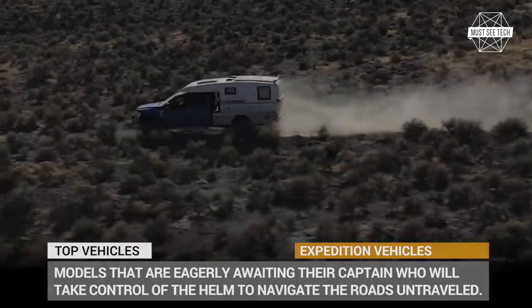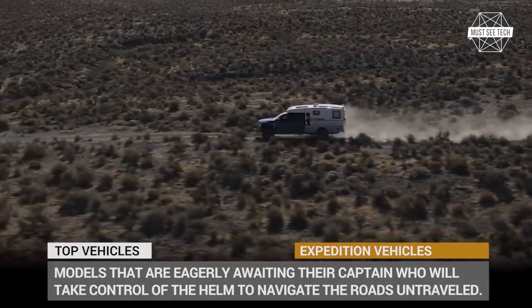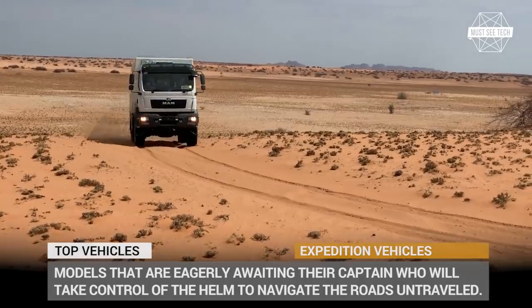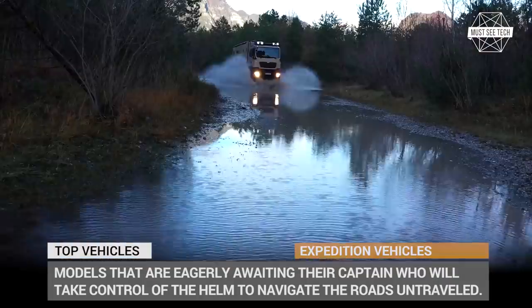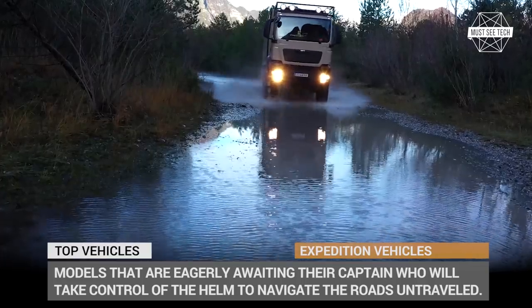Often confused with military trucks, these machines are the baddest boys of camping, and today we'll be looking into the newest models out there that are eagerly awaiting their captain who will take control of the helm to navigate the roads untraveled.